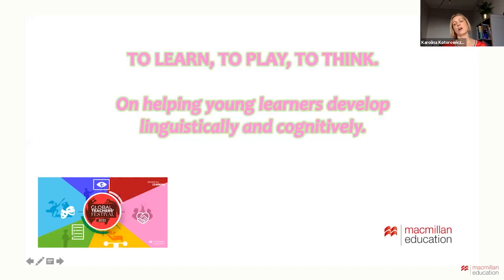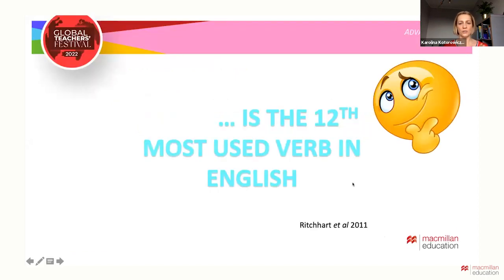There are three verbs in the title for this session. Which do you think is the most popular? One of these three is the 12th most used verb in English, after Richard and others from 2011. Could you possibly guess which one that might be?